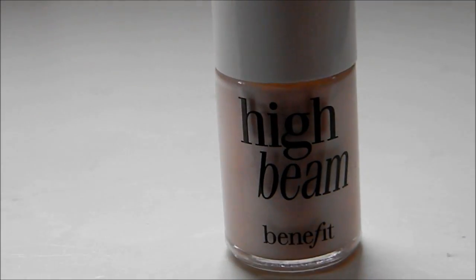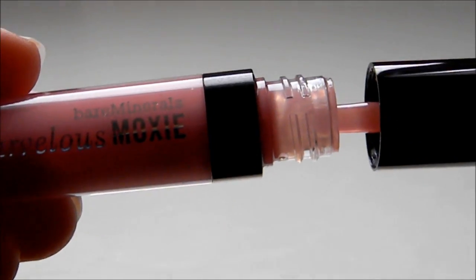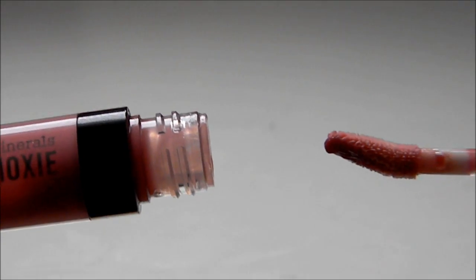Then I'm going to take High Beam, which is a highlighter from Benefit, and I'm just going to put that on my nose and on the top of my cheekbones. Then I'm just going to take the Bare Minerals Marvelous Moxie lip gloss in the shade Rebel, and I'm going to put that on my lips.